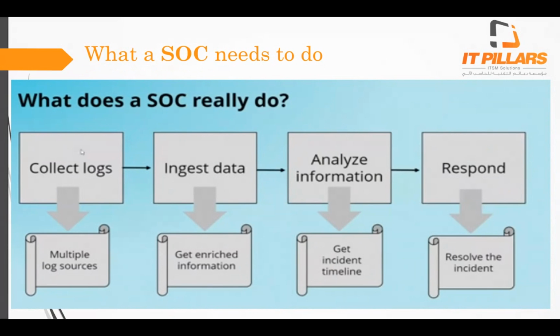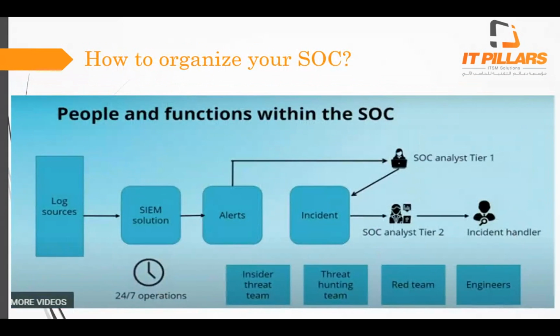So in the analysis step, we got to ask for information, which is very important. We call it the 4 W's: why this happened, who did it, when did it happen, and where did it take place, so that you are able to make the investigation, you are able to respond, and you are able to remediate the issue and fix it as soon as possible. You are able to fix it immediately. So that's why we need to understand how the organization of a SOC solution looks like.